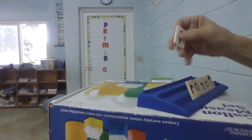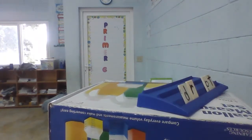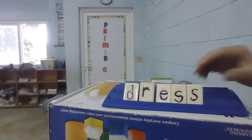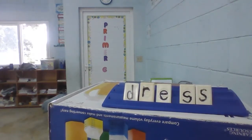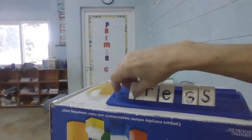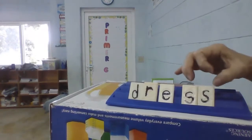Our next word is dress. Dress. Okay, ready? D-R-E-S-S, okay? Dress. It's going to take two S's at the end of the word to get the S sound. Dress. There's another word, press. We have press that also has two S's at the end. Press and dress. They both take the two S's.